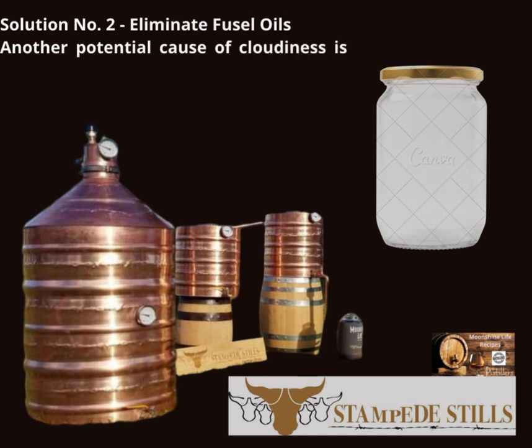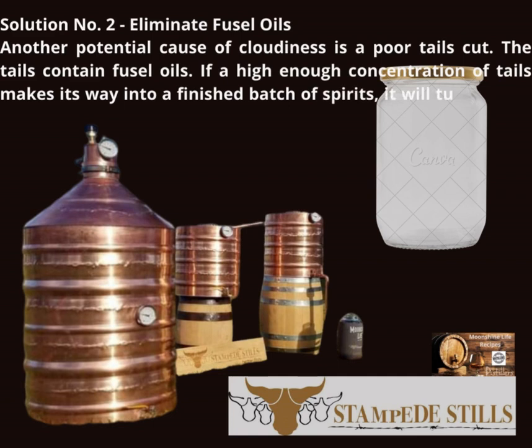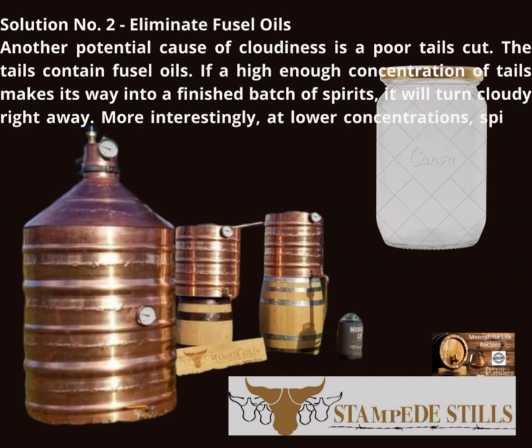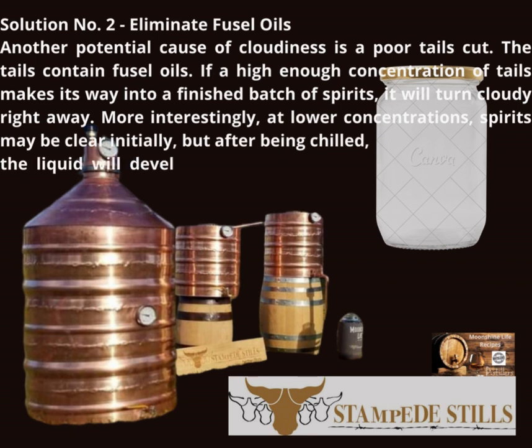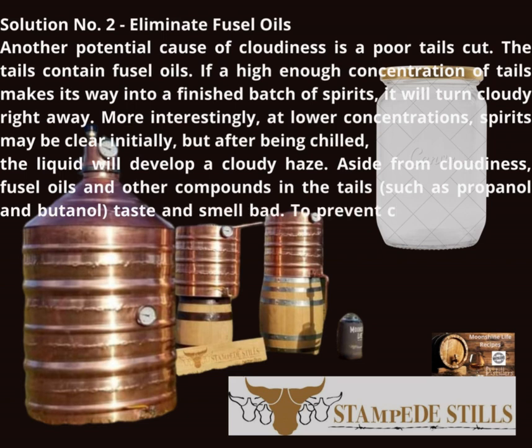Another potential cause of cloudiness is a poor tails cut. The tails contain fusel oils. If a high enough concentration of tails makes its way into a finished batch of spirits, it will turn cloudy right away. More interestingly, at lower concentrations, spirits may be clear initially, but after being chilled, the liquid will develop a cloudy haze. Aside from cloudiness, fusel oils and other compounds in the tails, such as propanol and butanol, taste and smell bad. To prevent cloudiness, make sure to make a good cut between hearts and tails.